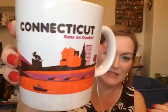That was weird. All right, then I got this mug. This is a Dunkin' Donuts mug, and it's kind of like the Starbucks "You Are Here" mugs, or whatever they're called. This one says Connecticut runs on Dunkin'. You would think that Starbucks would have a problem with Dunkin' Donuts even copying their "You Are Here" mugs, or whatever they are.